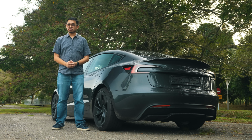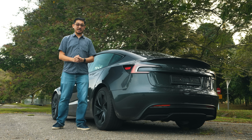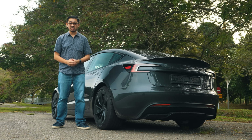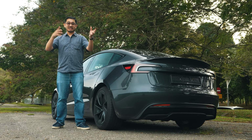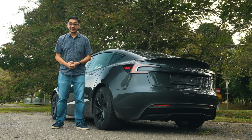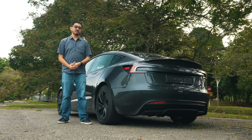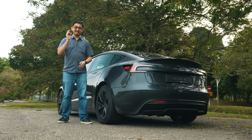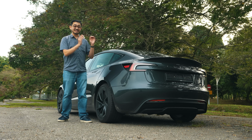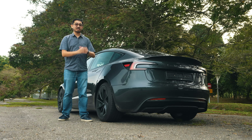The BYD Seal tops out at 180 km per hour, while this does up to 261 km per hour, if that's something important to you. And of course, the BYD Seal has the advantage of vehicle-to-load, V2L. So you can convert that car into a giant power bank to do your camping, or to power some appliances during a blackout. The biggest winner in terms of charging would be the Tesla Model 3 Performance, because this car can support 11 kilowatt 3-phase charging, which is a lot quicker. And it also supports DC fast charging up to 250 kilowatts when you plug this into a Tesla Supercharger.